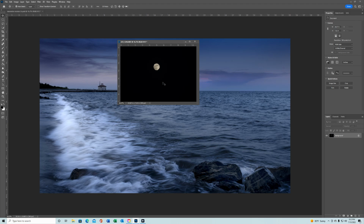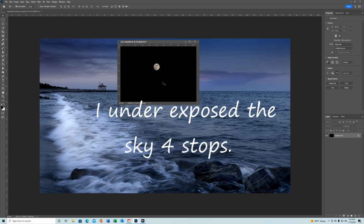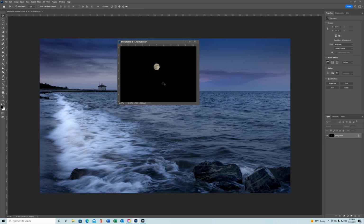The next thing we need to do is bring in the moon. And what I did was I shot the moon at 300 millimeter. The image of the beach is at 44 millimeter. Now, if you were to stick that moon in there at 300 millimeter, it's going to look a little ridiculous. But I don't really want it at 44 millimeter because then it looks a little too small. So I've reduced it down somewhere around 75, 80 millimeter.